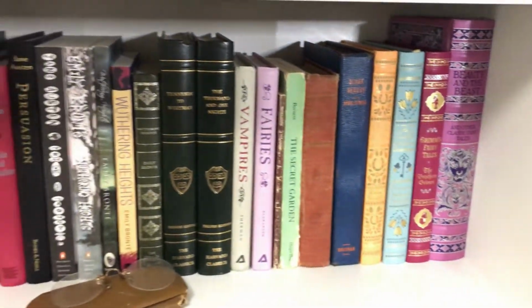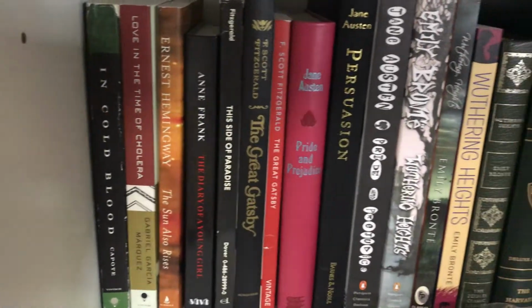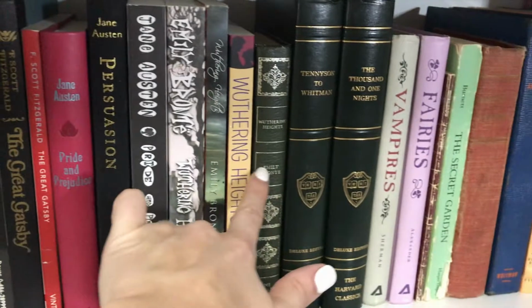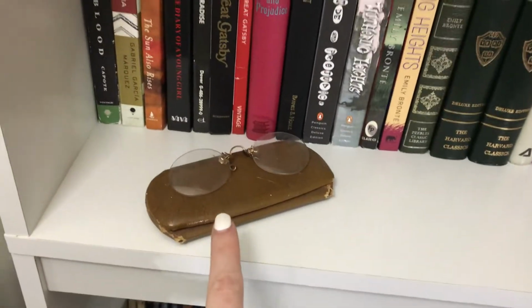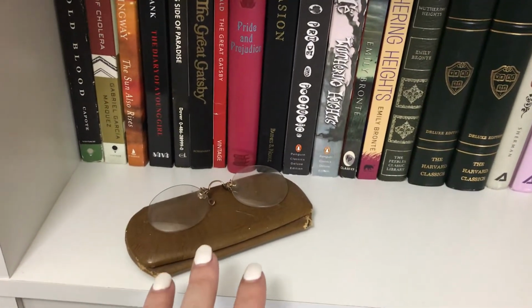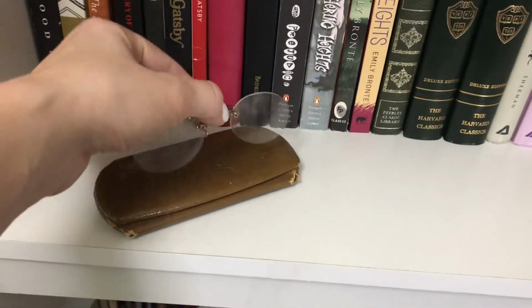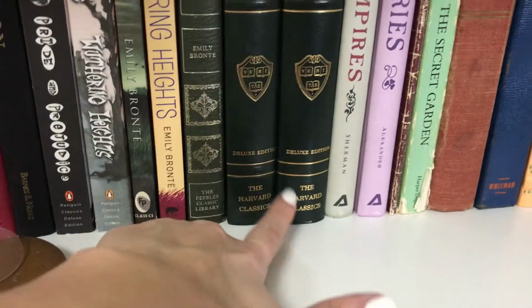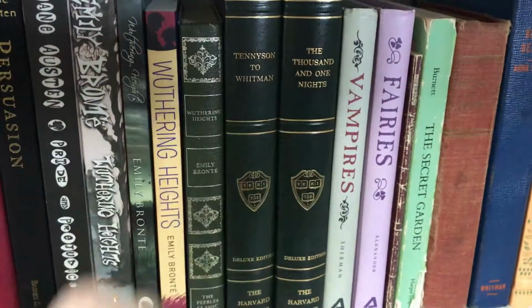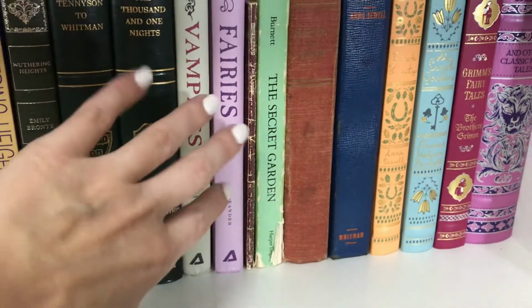So this is classics. My Wuthering Heights, plus that one. These glasses I keep because they were my great-grandfather's, and I never met him. He died when my grandfather was young, and these were his glasses. Some random classics. These are like Harvard classics. I just thought they looked cool and I might read them at some point, so I got those. These are not classics, but it's part of a collection that I'm slowly getting.